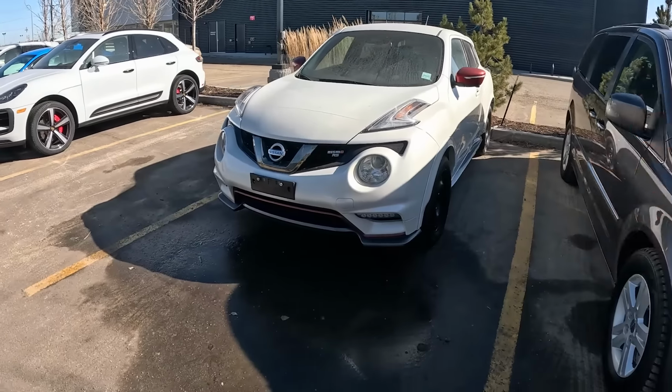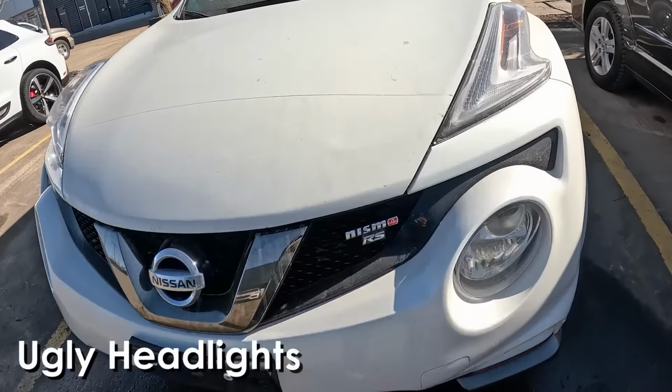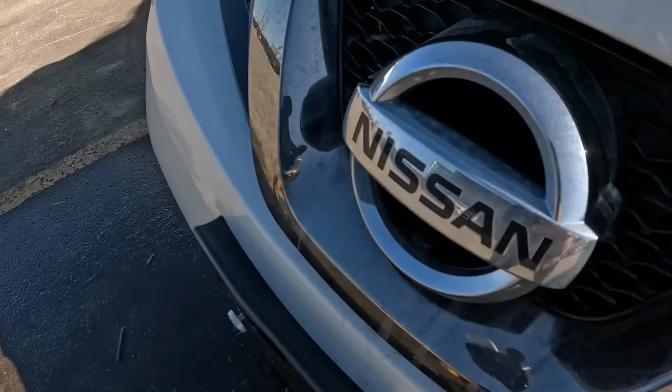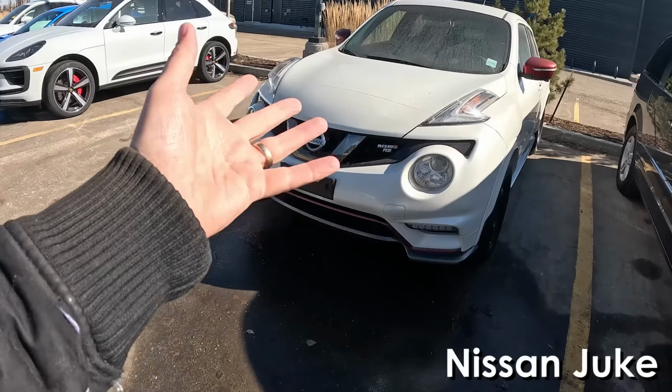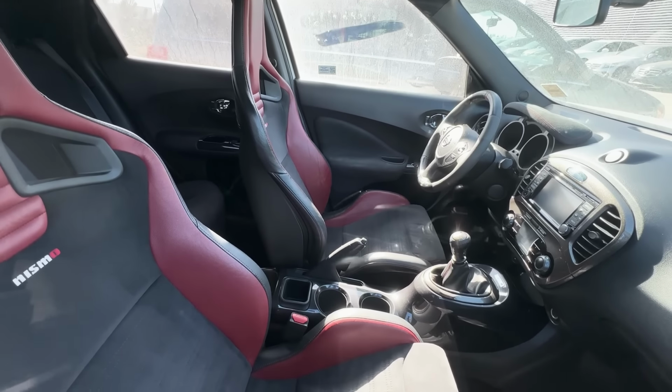Other than the fact it's not pretty to look at, and in 2012 whoever designed this vehicle really thought that this was a good idea, think again. But here we have the Nismo RS, and it's a Nissan, and clearly, as you can tell by the front end, this is the Nissan Juke. And yes, it's not a great looking unit. The interior is very Spartan on these vehicles as well. What kind of problems are you going to anticipate with this, and why wouldn't it make 100,000 miles? Well, let's talk about it.